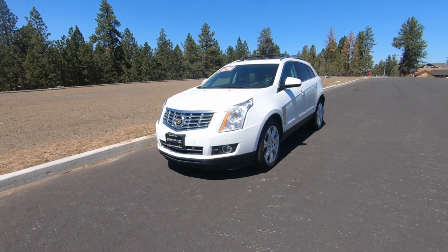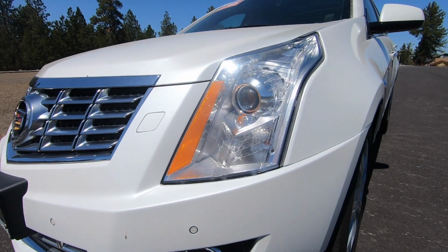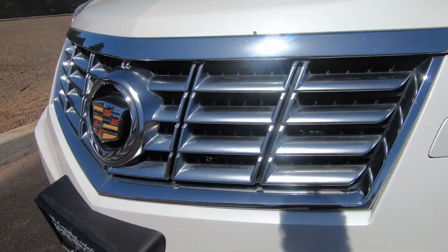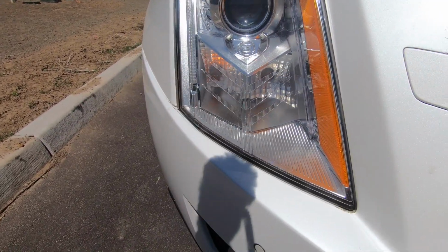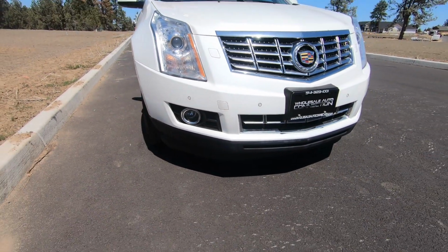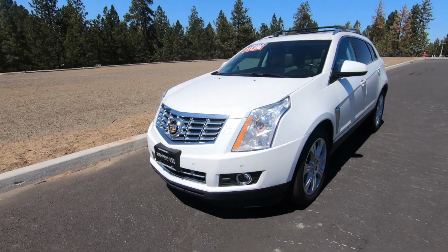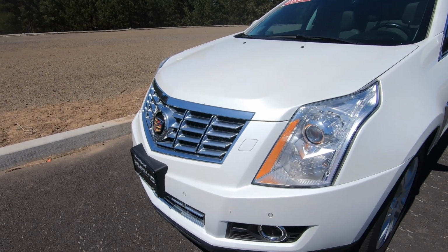Styling on the SRX is uniquely Cadillac. It's very bold, lots of sharp edges and creases, lots of bling. You'll notice the all-chrome front grille with a large Cadillac emblem. Likewise, the headlights are quite large with a lot of shine to them. Several other chrome accents on the front bumper. It is worth noting that Cadillac did a minor refresh to the SRX for the 2013 model year. With that refresh, they gave it a new grille and a new front fascia.